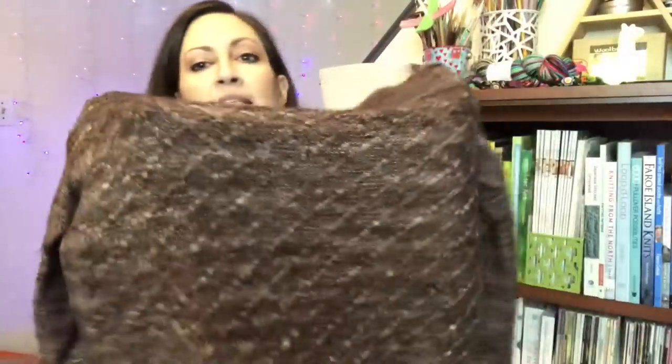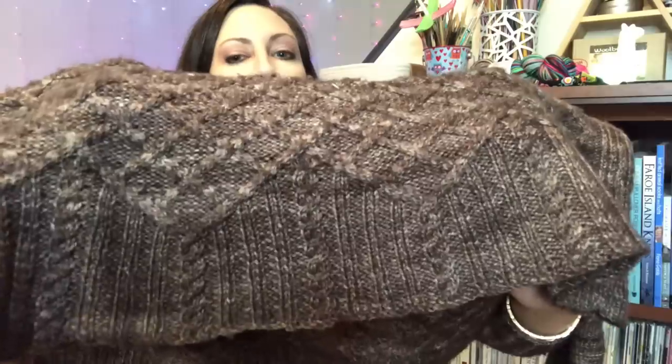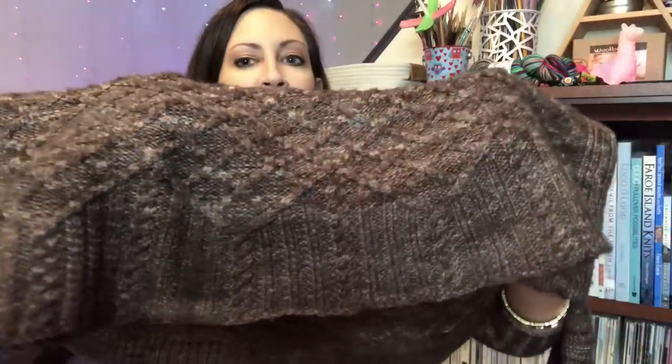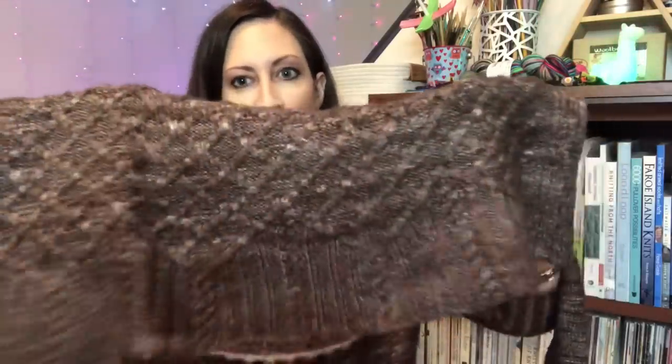So this was a test knit that I did also for Anneh of Boho Chic Fiber Co. And this is the Easley sweater, and I'll hold it up close so you can get an idea of that crisscross cable-y pattern. And then at the bottom in the ribbing, there's that really interesting cabling detail as well. And I just love how the ribbing is like a little bit of a chevron shape there.